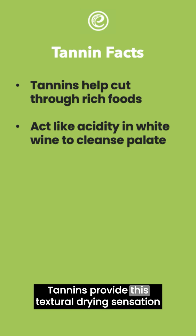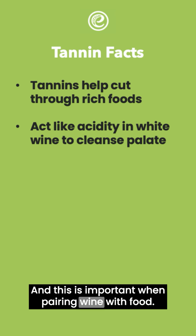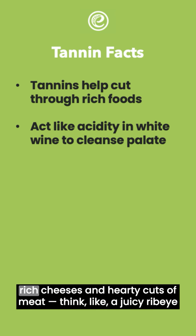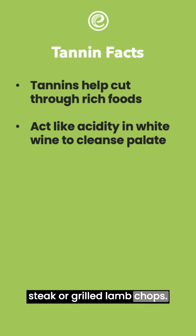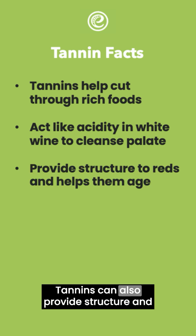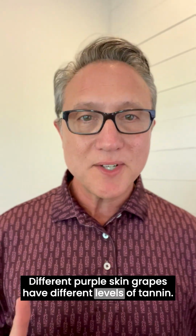Tannins provide this textural drying sensation that we call astringency, and this is important when pairing wine with food. Tannin provide this palate cleansing effect with rich cheeses and hearty cuts of meat. Think like a juicy ribeye steak or grilled lamb chops. Tannins in red wine act like crisp acidity in white wine. Tannins can also provide structure, and they help a wine age. Different purple skin grapes have different levels of tannin.